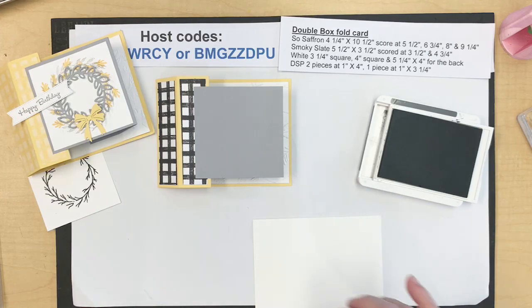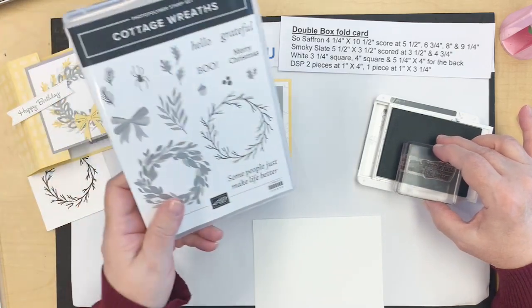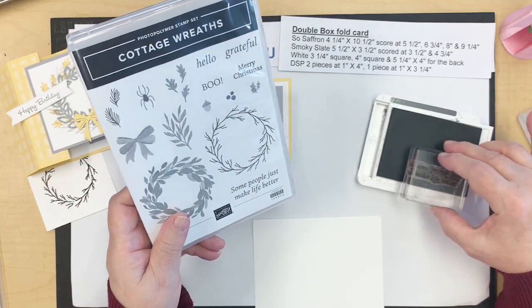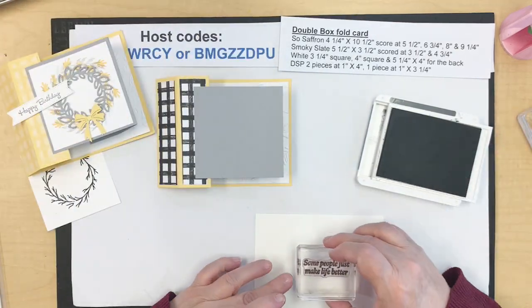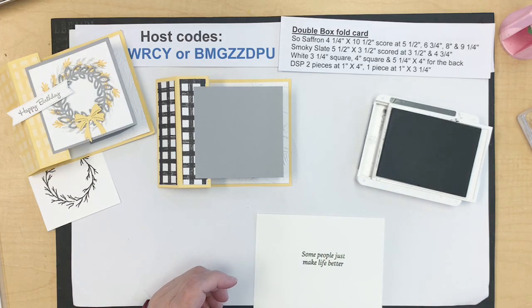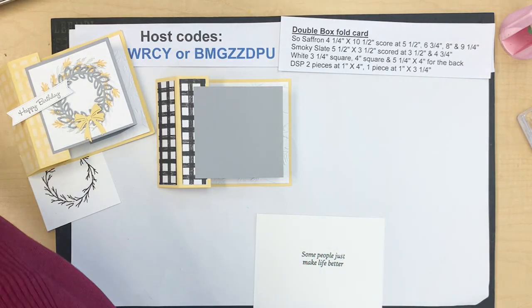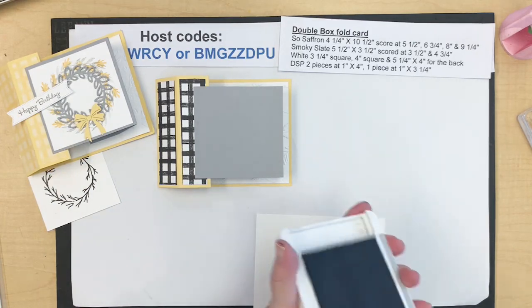And this is one of my favorite sayings in this set. It's some people just make life better. Isn't that awesome? I think it's wonderful. It's just perfect for so many things that you could say to somebody. So that is the end of the basic gray. Now I'm going to go into smoky slate.